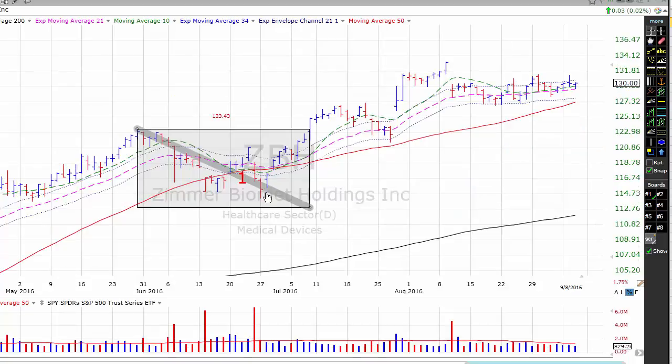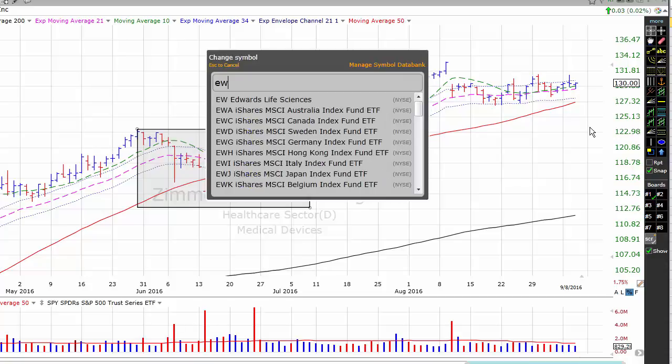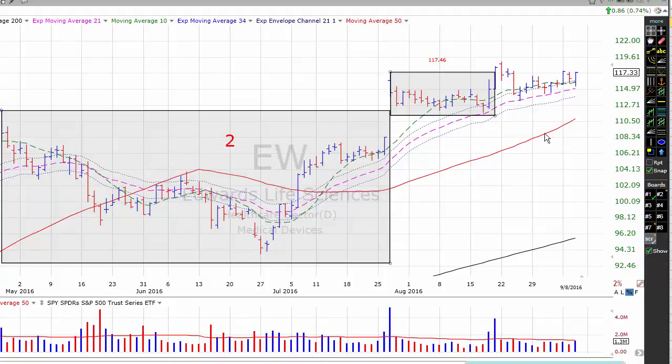Zimmer Biotech we bought on the breakout of this first stage base at 123.43. Stock's now trading at 130. Edwards Life Sciences we bought on the breakout of this 3 weeks tight base at 117.46. Currently trading at 117.33.